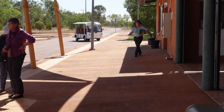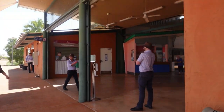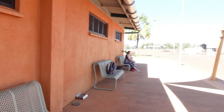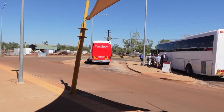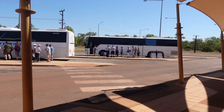Really organized when you get to the station. All the buses for the individual tours are waiting out the front, and they have an A-frame with the name of the tour, obviously, on the A-frame. And so it's all very simple, even for people like me. See, simple. There they are, lining up, and they're getting on their individual tours.